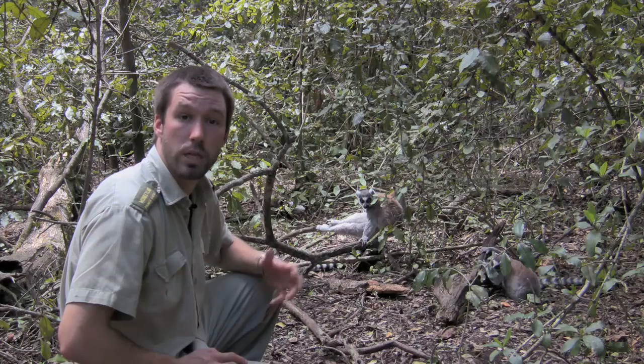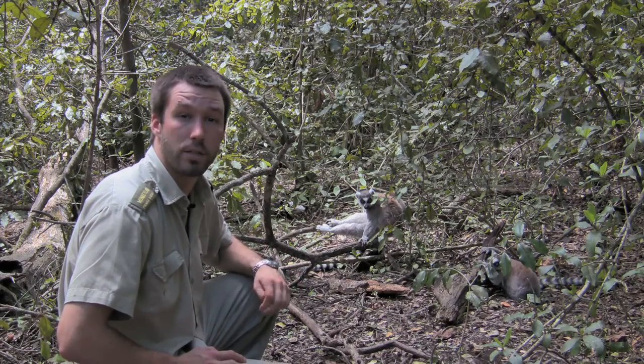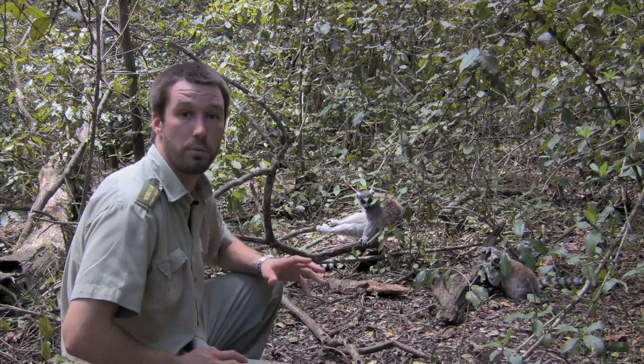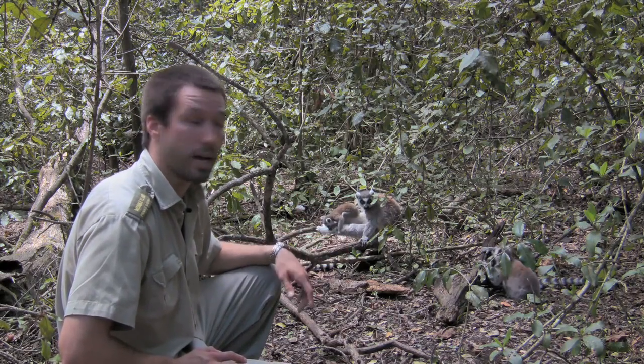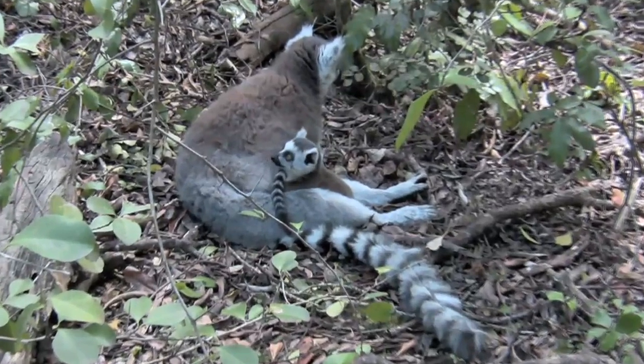But we teach people that lemurs are only found on the island of Madagascar, the only place in the world that you find lemurs. And this particular species of lemur is the national animal of Madagascar. You see though, mom has a baby.